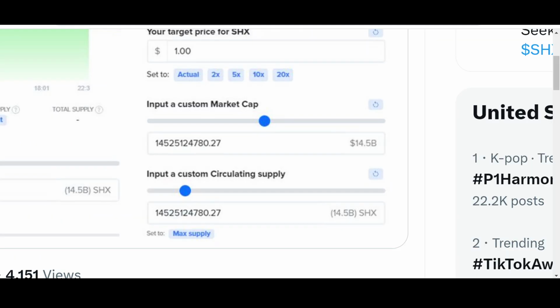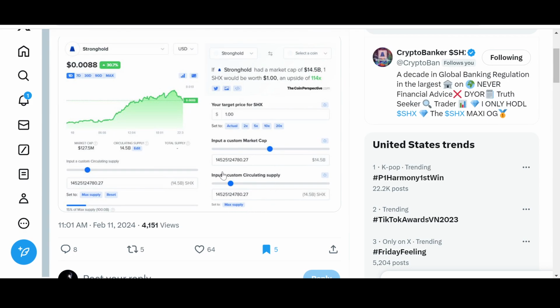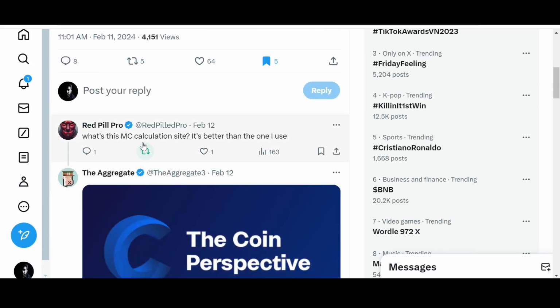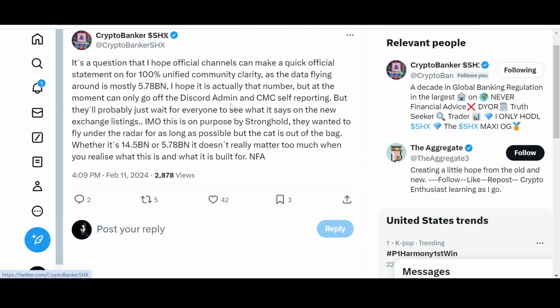CMC basically isn't accurate; the data on CMC isn't accurate. So if SHX were to reach a dollar, it would basically need a 14.5 billion dollar market cap. What's this market cap calculation site? It's a question that I hope official channels can make a quick official statement on for 100% unified community clarity. So, guys, this is the thing.